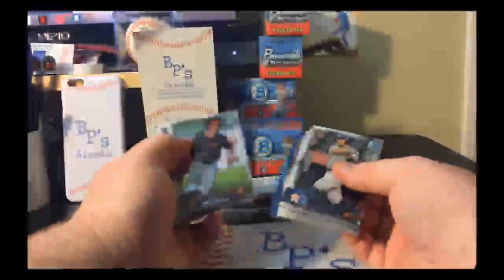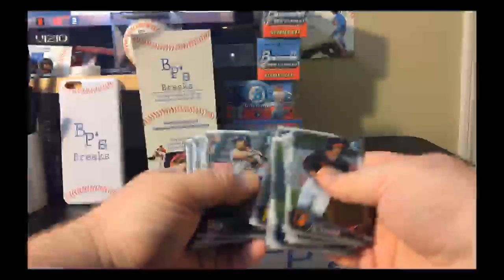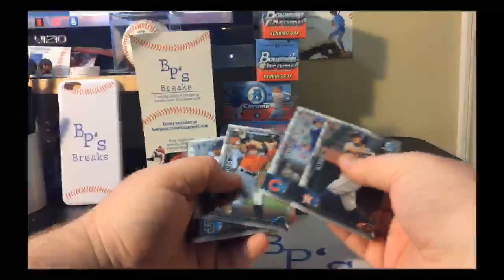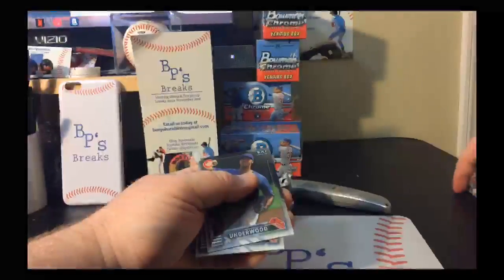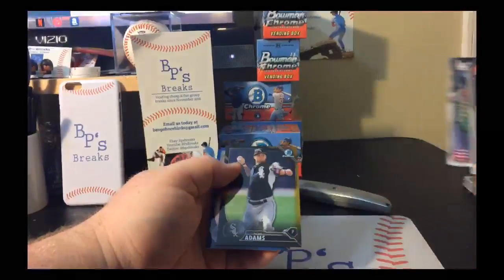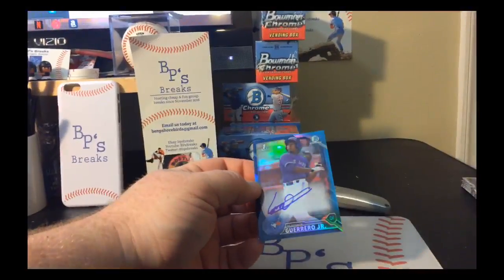We got a blue auto. Bellinger. Glaber. Underwood and Verdugo are our scouts updates. Spencer Adams, black and gold. Oh, wow!